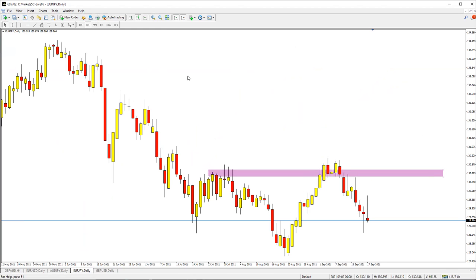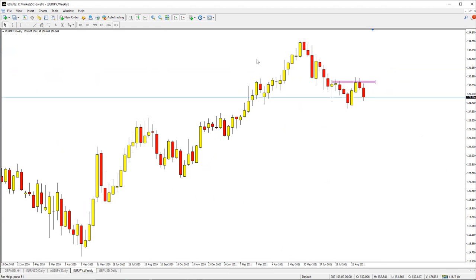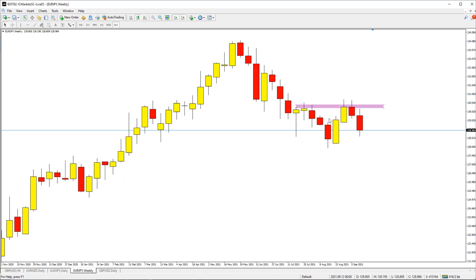Let me see, is that the weekly? Let me see, I just took the weekly. Yeah, so weekly, it's going to be the same thing, same as Aussie Yen. It might be an inside bar breakout. So for Euro Yen, we are still looking for sells.